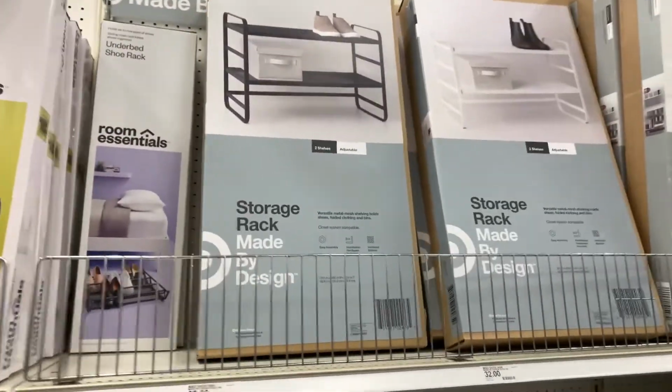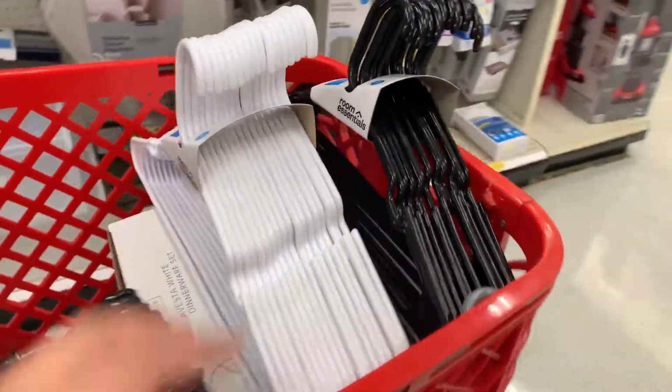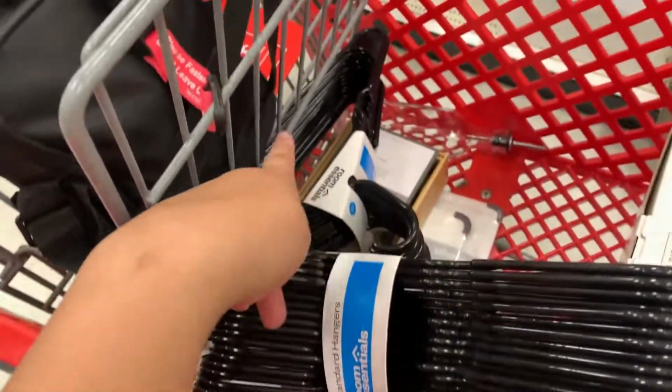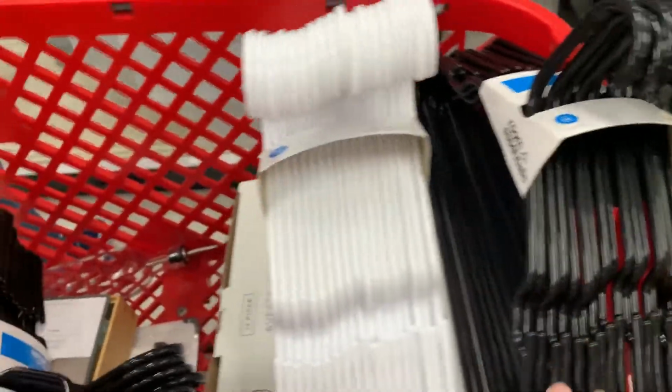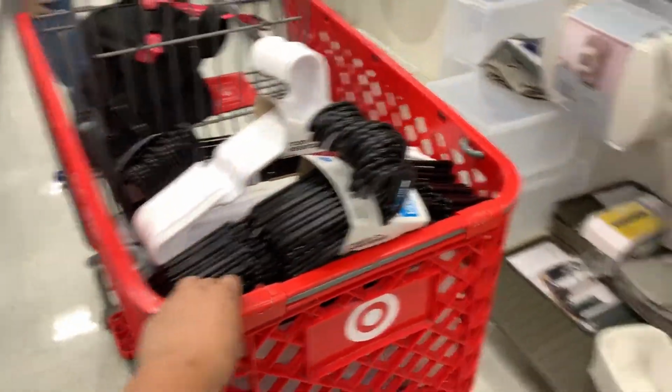Rack, which is this one right here. And I got more plastic hangers for him. And this, I'm gonna use this white one. And this 3-pack of plastic hangers are gonna be for my dear husband.